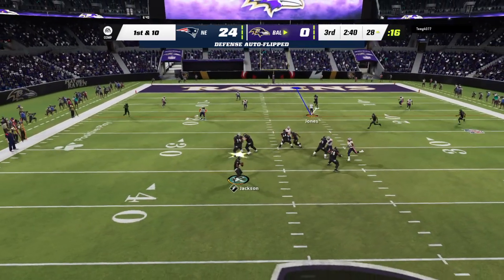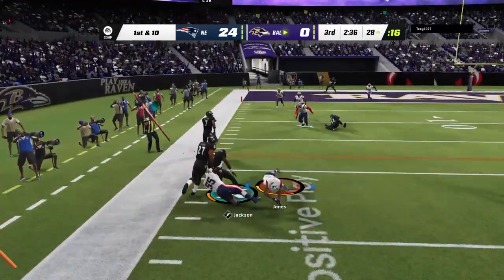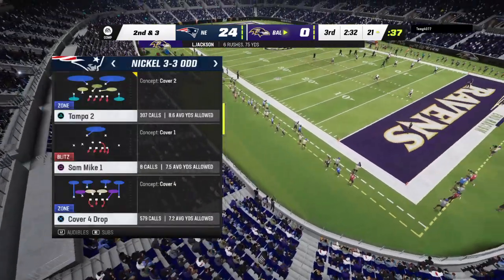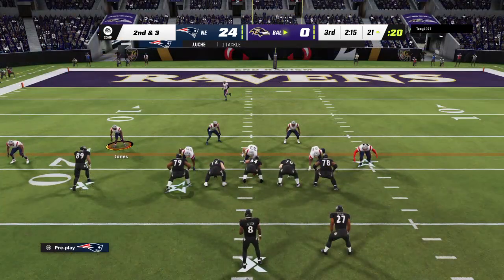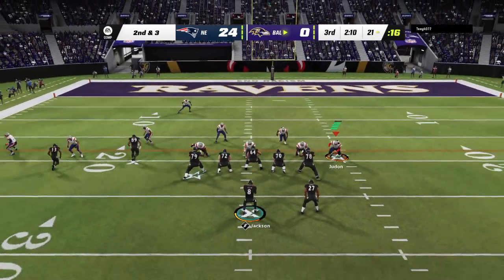Now Jackson on 1st down. Dancing to his left. Nice work to get 7 out of that, and it's 2nd down. Well, this has certainly turned into a showcase game for what he can do on the ground because they're just continuing to give him chances to run it, and he's earning every additional carry by putting up positive yardage on each run.